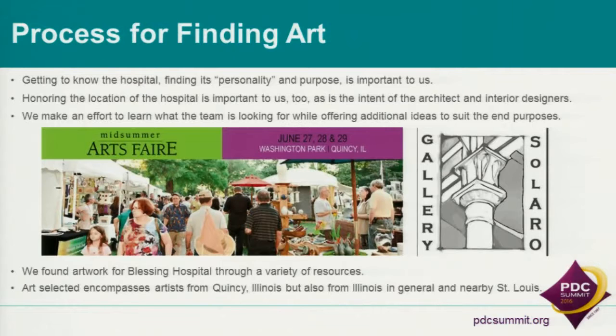What's important to us is that clearly we're looking for a specific type of art. We're not looking for abstract art. We can discuss that another time. Some people consider that sort of controversial, but we really are looking for nature-based imagery.